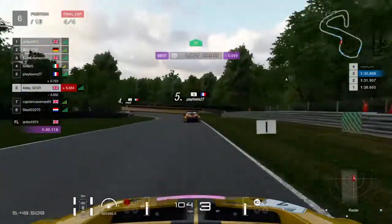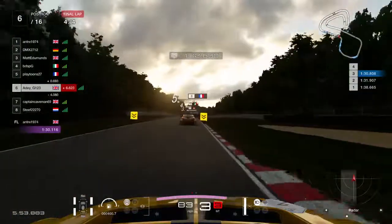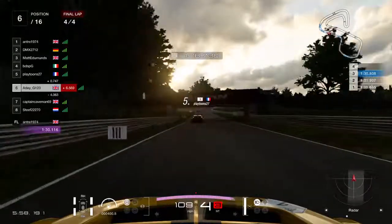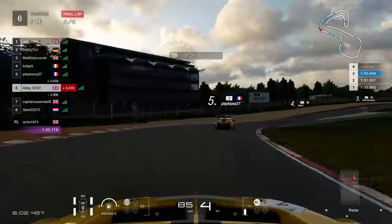Trying my best to close in on 5th, but I don't think it's going to happen. Only a couple of corners left now, well, 1 corner left now. The last corner, unless there's a big mistake from the guys in front, it's 6th place, unless I make a mistake and drop back.